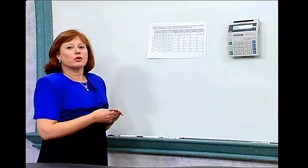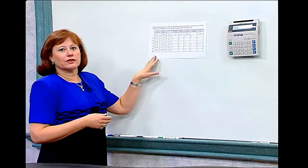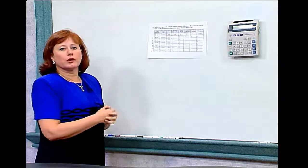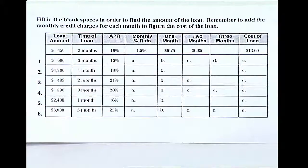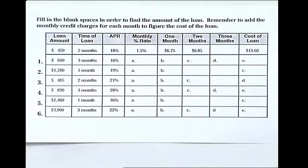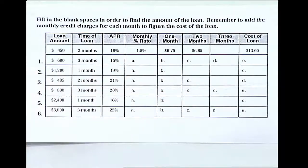We're going to look at some more examples similar to the last problem that we did, and you're going to have a chance to fill in this chart. What we'd like to be able to do is use the calculator to do the bulk of the work. In this problem, the loan amount is $450, and the time of the loan is 2 months. The annual percentage rate in this problem is 18%. So the first thing you're going to be asked to calculate is the monthly percentage rate.